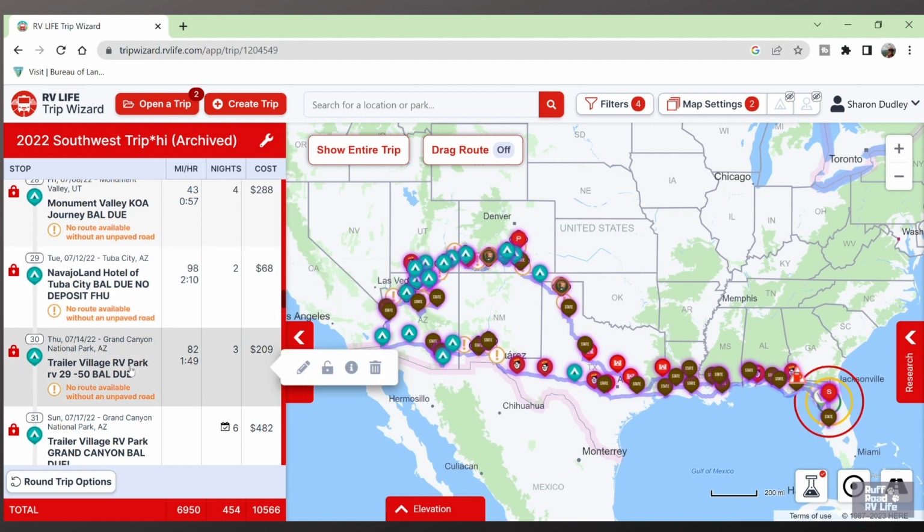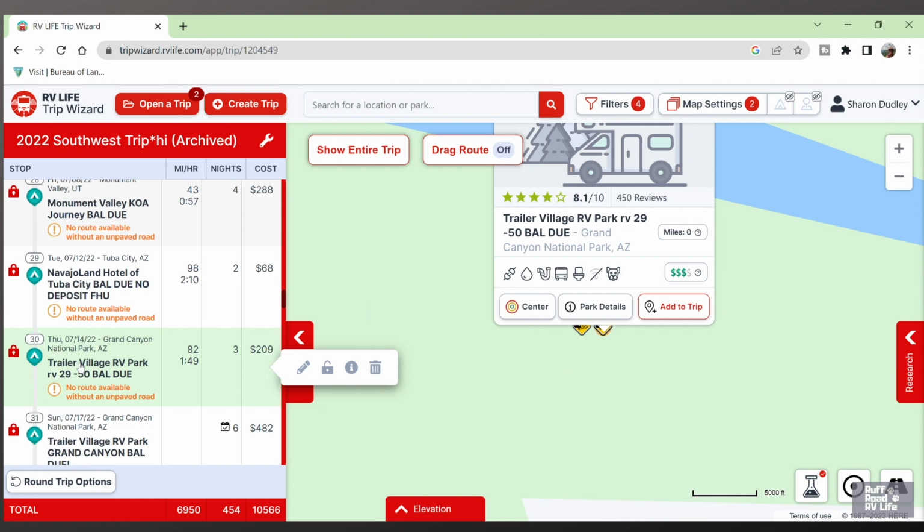In the Grand Canyon. You can type whatever name you want here. I always put our site number. I usually will indicate if it's a pull through or sewer, or the balance due, so I can see it at a glance. But if you come over here and click on it, it'll take you right to it. So here we are, Trailer Village.